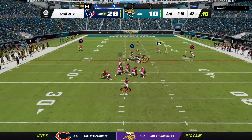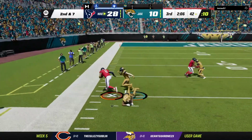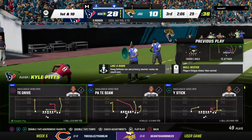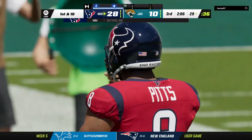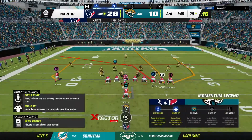Looking to throw. That's going to be caught by Pitts. He's got room at the 30. And he is out of bounds, but not before he's inside the 30. Good yardage after the catch. Is that play good for 30 and a first?